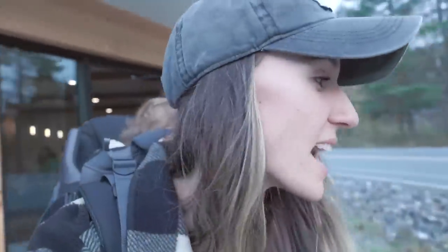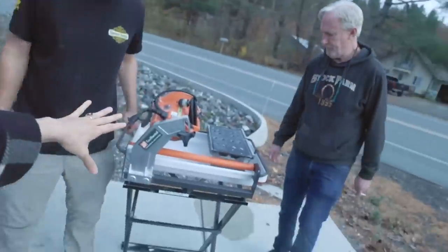So we learn something new every day. One thing I did not know is that you can rent equipment from Home Depot. So we got this tile cutter for the next 24 hours. Hopefully we can finish it before then.